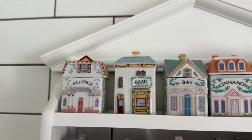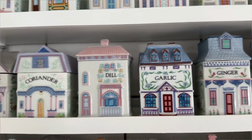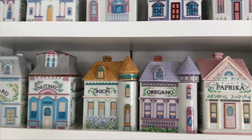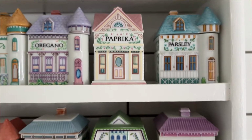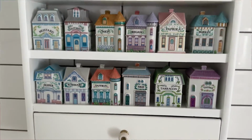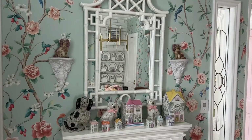Are they worth anything? These are actually worth a good amount. If you find the whole Lenox Spice Village, minimum you're talking is $700 for all 24 little houses. If you find one that comes with the house-shaped rack, that will be even more valuable, more in the $1,000 range, but they go up to $1,500. These are worth a lot, and if you find other pieces in the collection, they're worth even more.